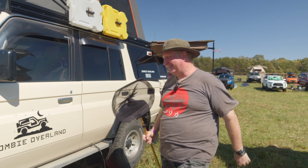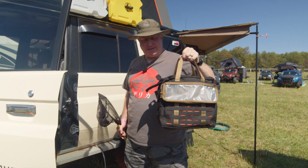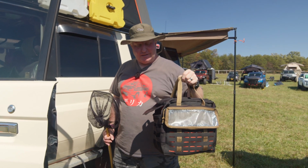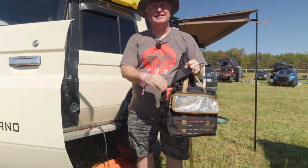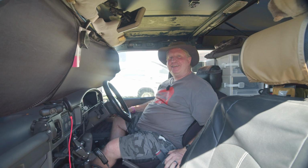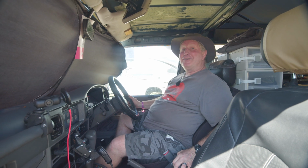Absolutely. Blue Ridge Overland mule bag, which is now my essential grab-and-go bag. I really can't live without this. I love it, especially that it's orange on the inside so that you can see and it doesn't get lost. So that's my essential grab-and-go bag. As I mentioned, this is a right-hand side vehicle, and it talks to you in Japanese when you turn it on. Really? Really. I have no idea what it says.